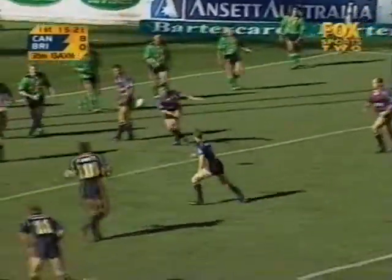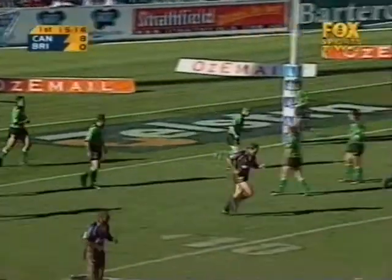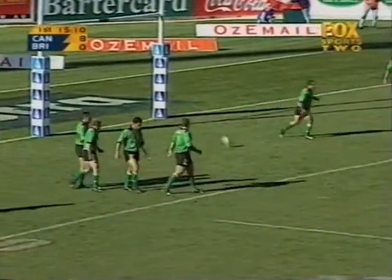I'll play it there. Lockyer again at first receiver. Chipping this time for the in goal. Too big. Super effort by the Green Machine. They say they're bad and mean and mighty unclean, and they certainly have been in defence, Laurie.